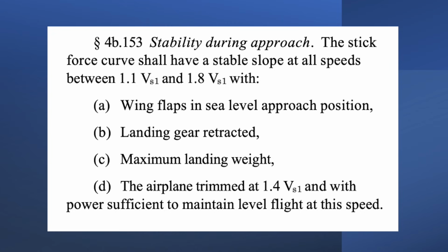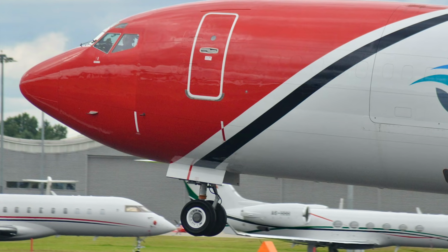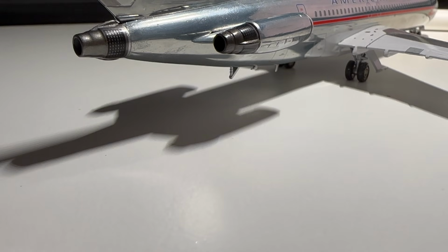CAR 4B, the certification basis for the 727, prescribes that the stick force curve shall have a stable slope at all speeds between 10% and 80% above stall up to the maximum landing weight. 3. The approach attitude of the aircraft at all weights should be such that the pilot has a good view of the runway, and of course the tail skid does not meet the tarmac before the main landing gear does. This required attitude translates into an alpha of about 5 degrees on the 727.